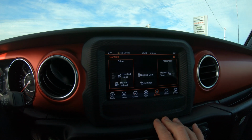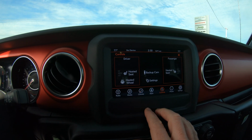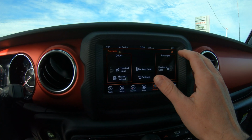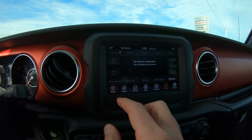You also have a heated seat setting on this. You have a high, medium, and low setting for the front driver and passenger, and also a heated steering wheel. And like I said, it does have the factory backup camera built into the radio. And like I said, you can pair your phone simply through the radio system.